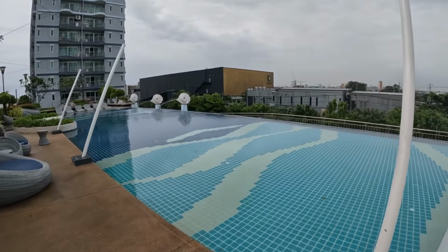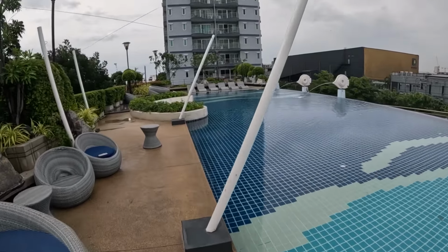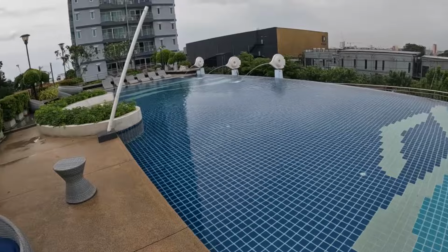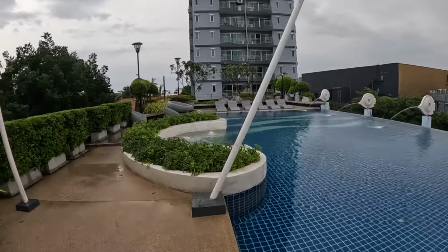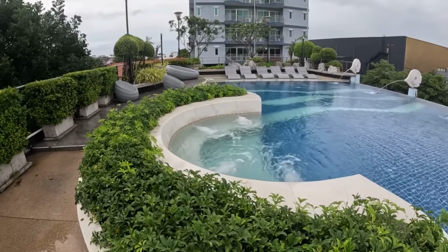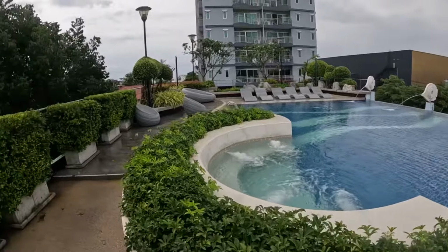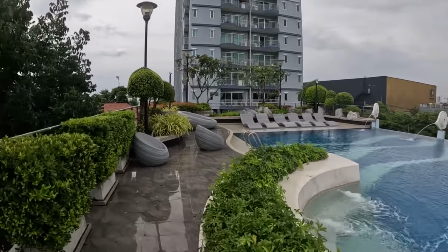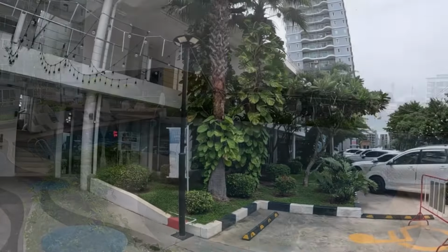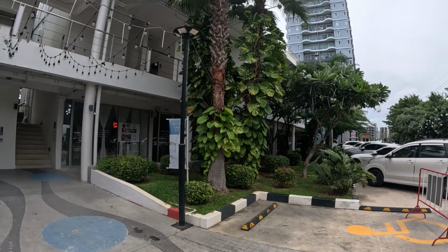And in the building at the foot of the complex, you have a decent sized pool here. Also here you got a jacuzzi. Some lounge chairs over here too. So if you want to inquire about renting a condo here, at the front of the complex they have sales officers here. So you can just call in and speak to them.